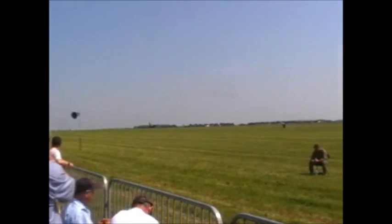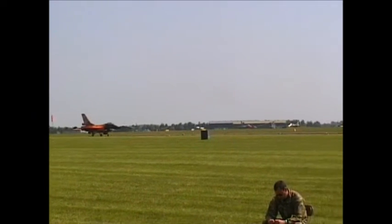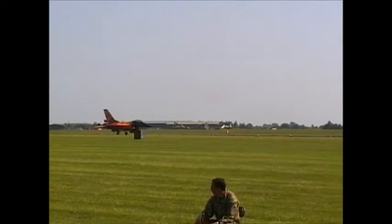We're going to go now into a segment of aviation history. Yes, I can't wait to see the next aircraft. Just saying farewell to our guys here. Really good to see you. Hope to see you around the circuit again very soon.